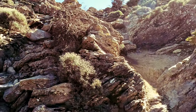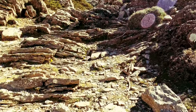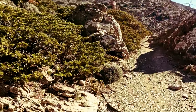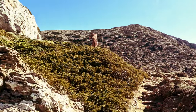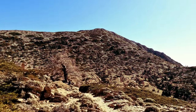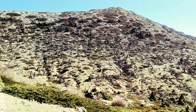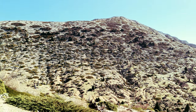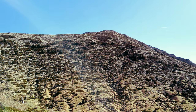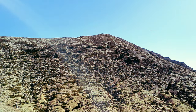We are moving closer to our target, which is Torrecilla. This is the path which is going to take us to the peak of the mountain. We have already completed about 8 kilometers. And this is the peak, and we need to climb up that mountain. That is the peak, you see. I can see lots of people on the trail.